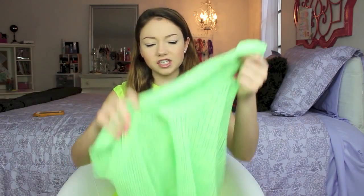It reminds me of a Shamrock Shake. If you have ever tried the Shamrock Shakes from McDonald's, I get them every year, the first day of March, March 1st, I go to McDonald's and I get one. So good. And they taste like mint. It's like a minty shake. But this just reminds me of it.